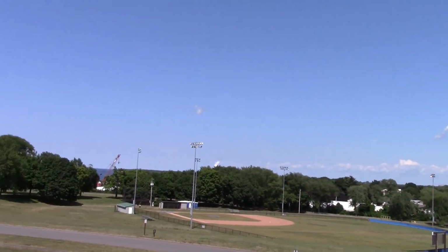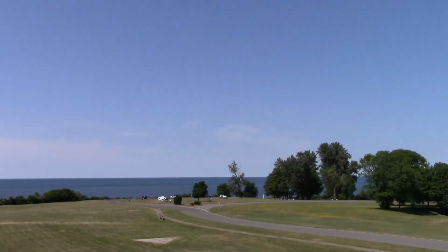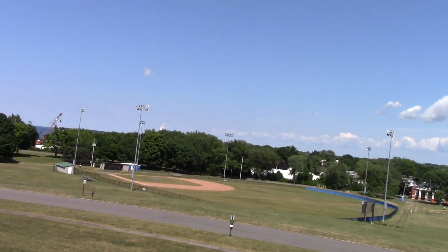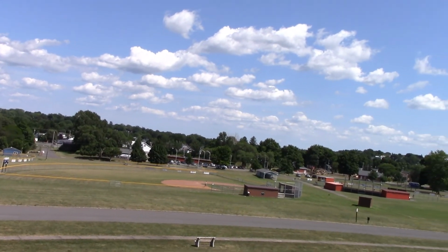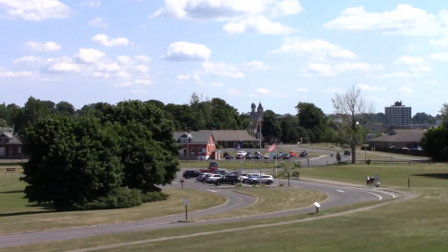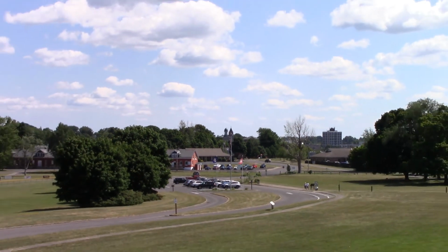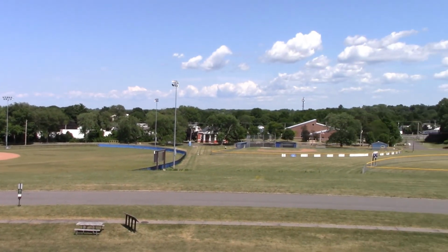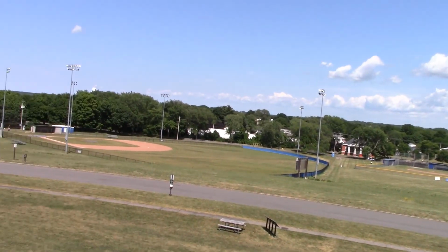Alright, so the French army would have extended from this parking lot over here all the way through that tree line, cutting down roughly the center of the baseball and softball fields, and then extending all the way down to roughly about those large buildings over there, right before the park entrance. Alright. The French battery would have been established right here in the baseball and softball fields, and they would have been relatively close.